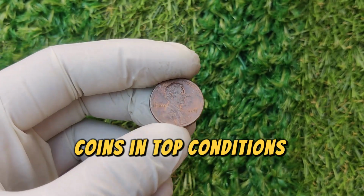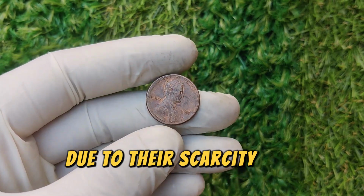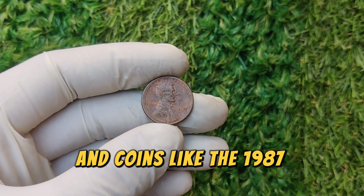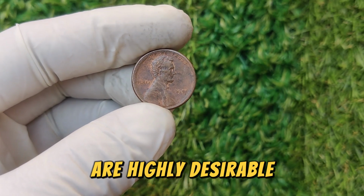Coins in top conditions, particularly from the 1980s, are becoming more popular due to their scarcity and investment potential. Modern Lincoln cents have gained a strong following, and coins like the 1987 Lincoln cent, particularly an MS-68 or better, are highly desirable.